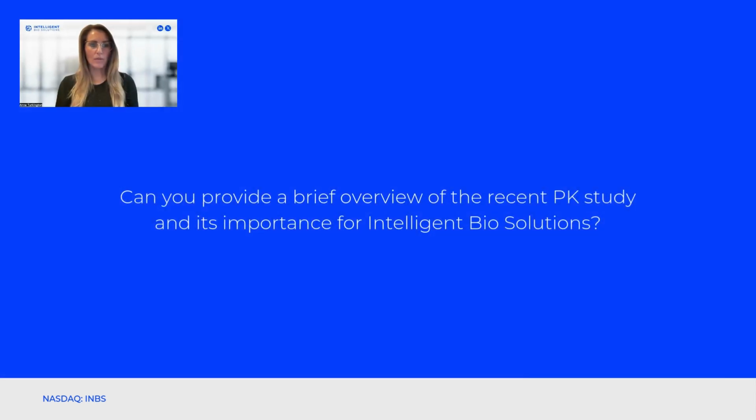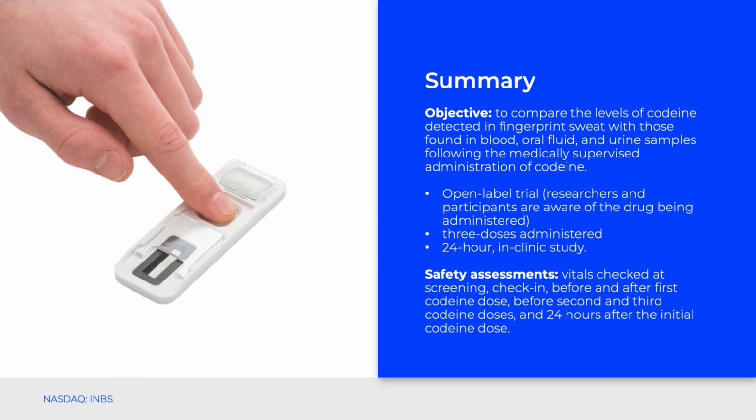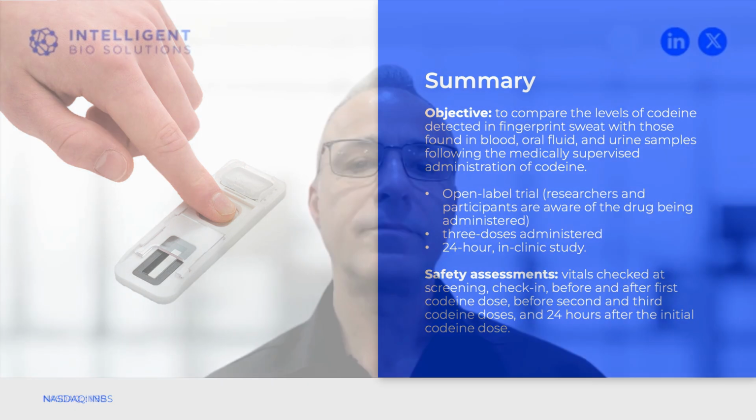Can you provide a brief overview of the recent PK study and its importance for Intelligent Biosolutions? All our clinical studies are reviewed and approved by an ethics committee, and we always pay the utmost attention to the safety of our subjects who participated in this study. The PK study is a requirement for FDA submission, and it's designed to demonstrate that fingerprint sweat is a reliable sample for drug detection. We partnered with a clinical research organization, Cliantha Research, who are based in Canada, and we tested 39 healthy adult subjects, which is more than enough to give a statistically valid conclusion from our study.